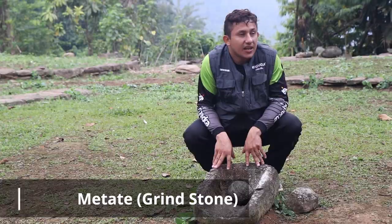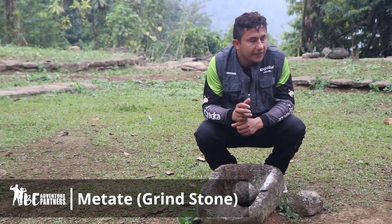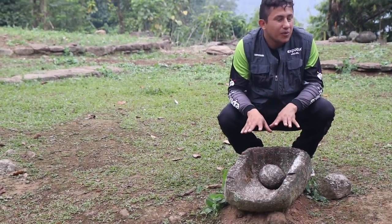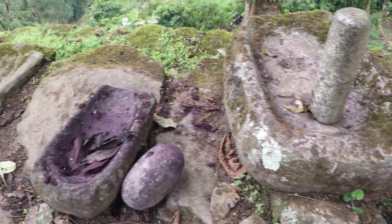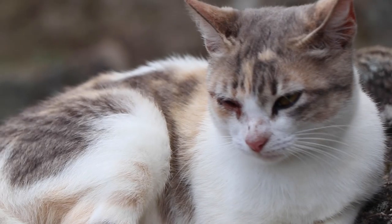Ladies, the name is metate. Normally they use it for grinding food, the same thing we have at home for grinding the garlic or the coriander. The indigenous also used this. They normally used three artifacts like this: one for food, one for medicine, and one for poison. The poison they used to paralyze the animal, making it possible for them to eat.